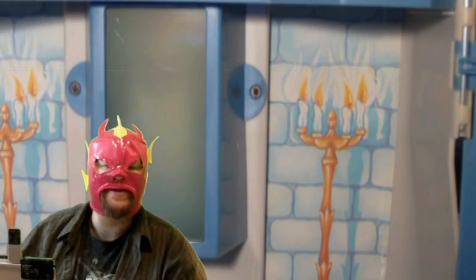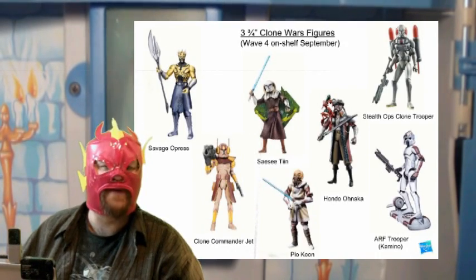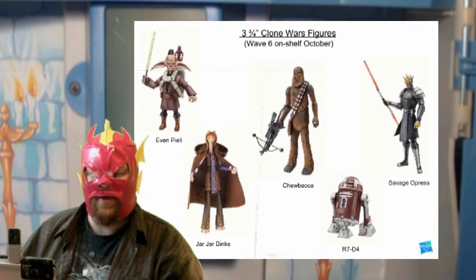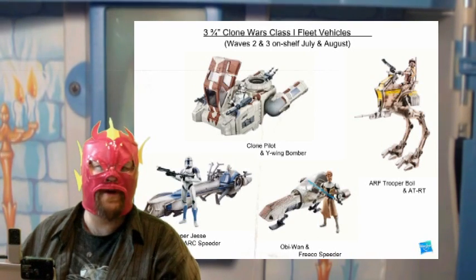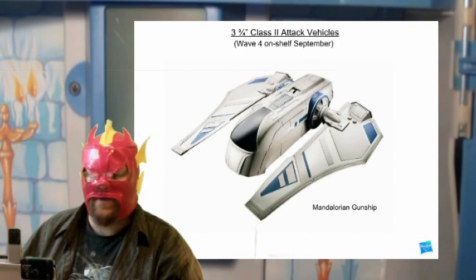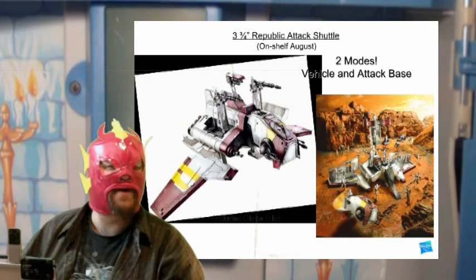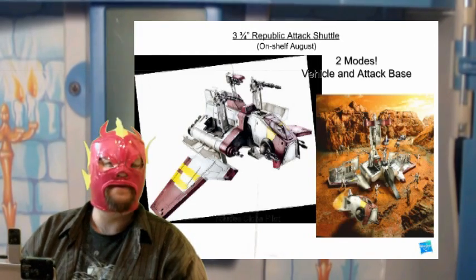All right, now back to Star Wars here as part of Hasbro's panel. They did, in fact, show off the Clone Wars figures. I believe Waves 4 and 5, they say, will be hitting shelves in September. Wave 6 will be in October. They also have the Clone Wars Class 1 Fleet Vehicles, Waves 2 and 3, already on shelves now. Wave 2, July. Wave 3, August, coming out now. So for those of you who like the Clone Wars 3 3/4 inch figures, they have those for you. Also, Wave 4 coming out in September. They have the Republic Attack Shuttle coming out in August. So that's going to be their big things for the next couple months.